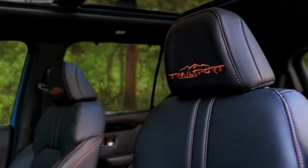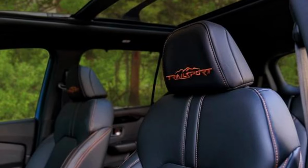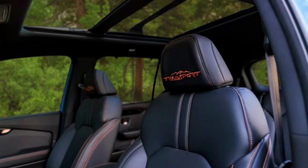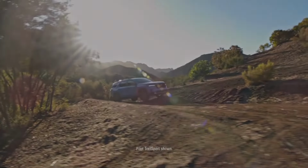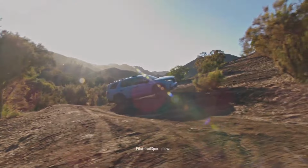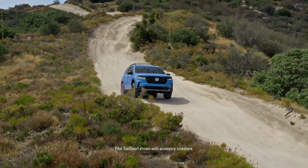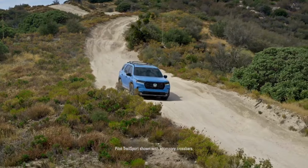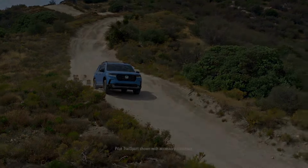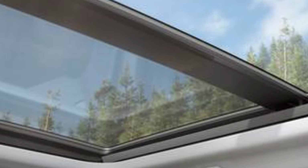This and all Pilot trims above get a 9.0-inch touchscreen with wireless Apple CarPlay and Android Auto. A power-operated tailgate and expanded interior storage spaces improve practicality in the approximately $45,000 Pilot XL. The Pilot Touring adds upscale niceties, such as a panoramic moonroof, LED interior lighting, a 12-speaker Bose premium audio system, built-in navigation, and Wi-Fi hotspot capability.